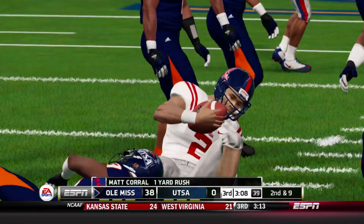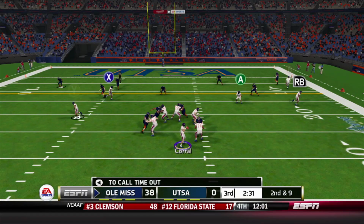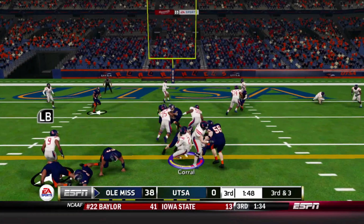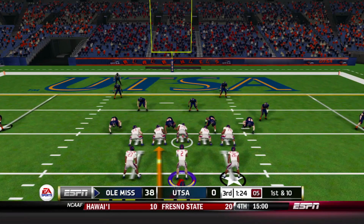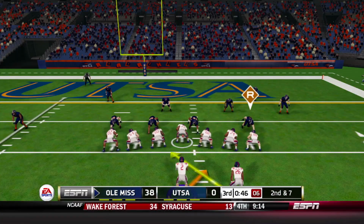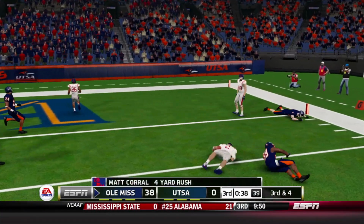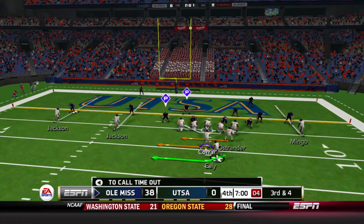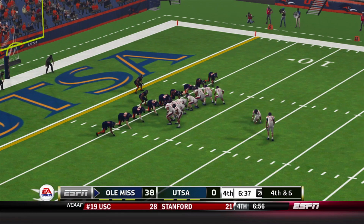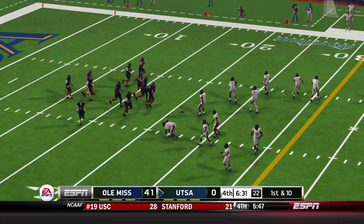Brought down at the 21. He keeps it and picks up maybe a yard. Brought down after a nice run up the middle. Tackle made right around the 8-yard line. Gets to about the 5-yard line. Well, that's a nice stop right there here early in the fourth quarter. The kick is up, and it's through the uprights. Their last drive ended with an interception. We're about to find out what the defense can do this time.